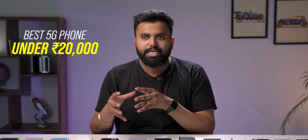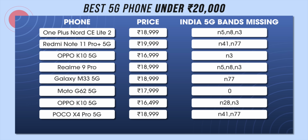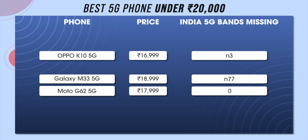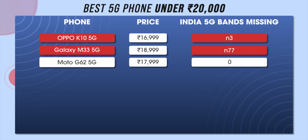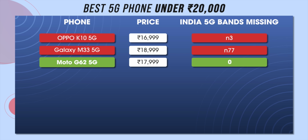Now next up is the best 5G phone in the 15 to 20K price segment. These are all the 5G phones under 20,000 rupees, and these are all the 5G bands that they are missing in India. It's clear that even though I like phones like the Redmi Note 11 Pro Plus, it's not a great 5G phone with 2 important bands missing. So let's remove all the phones that have 2 or more bands missing, and then you have these 3 phones left. Now the Oppo K10 and the Galaxy M33 have this 1 band missing, and I'm not a big fan of this phone, so the Moto G62 5G is the best 5G phone to buy under 20K.